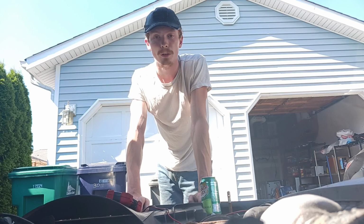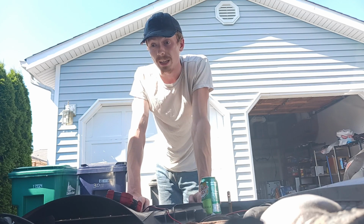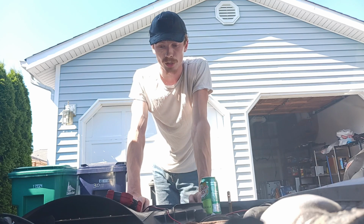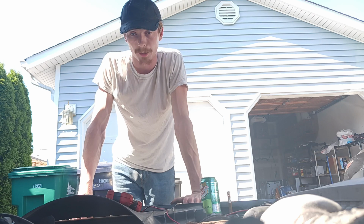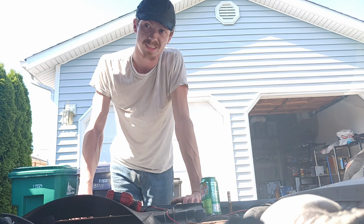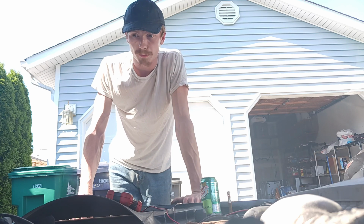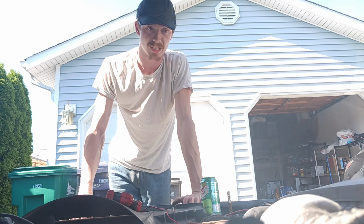Also, the gauge of wire that you use matters. If you run a small gauge wire in a high amperage application, it's going to burn up the wire. If you run a high gauge wire in a low amperage scenario where a lot of draw isn't necessary, it can actually lead to other resistance issues, because current, voltage, and amperage all work kind of on the principles of water. You want to think about it that way.